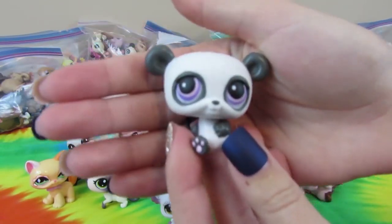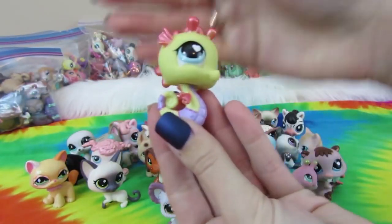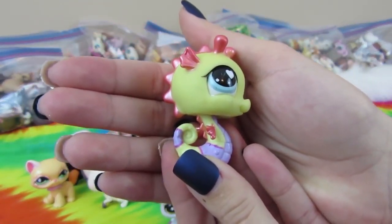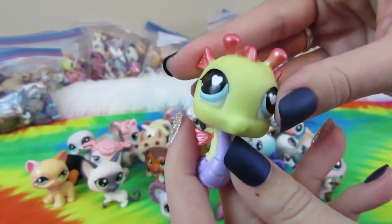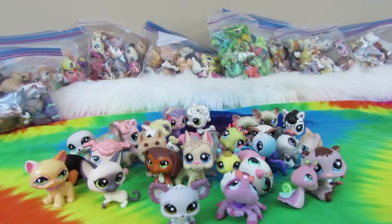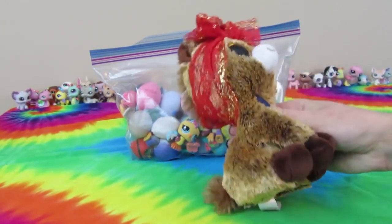Little panda. Blue magnet. And another one of these. I think it's a seahorse. Seahorse. Cutie patootie. All right, let me move these guys back and then we'll go on to some bags. So, this is a bag of birds. So let's get into it.